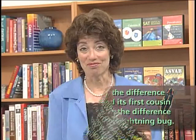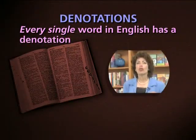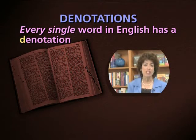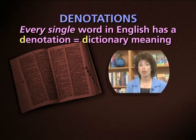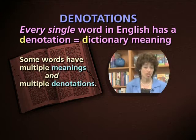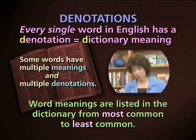A big difference. In addition, every single word in English has a denotation. A denotation, starts with D, is its dictionary meaning. That's the word. When you look it up, you find exactly what the meaning is. You may find one meaning, you may find multiple meanings. So a word can have one denotation, two denotations, three, and so on. They are listed in order from most common, that's number one, to least common.